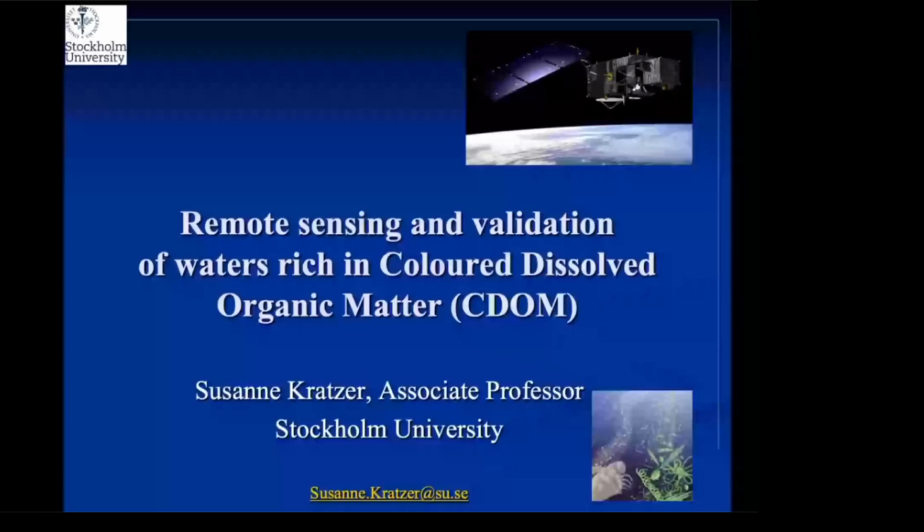So my name is Susanne Kratzer and I'm visiting Tartu Observatory this week. I'm visiting Krista Alikas. I've been working at Stockholm University for 25 years and I'm an associate professor there. And I've been working with the remote sensing of the Baltic Sea, mostly at Stockholm University, but also Lake Vänern, which is the biggest lake in the European Union.